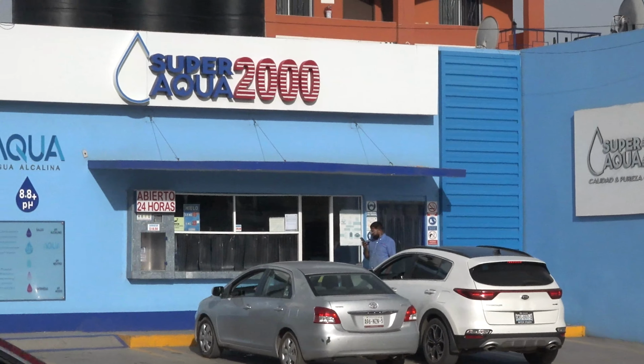So here in Ensenada is the Super Aqua 2000, the water store, where the locals buy their bottled water or water for drinking. Back down here in the engine room of Sea Venture, let's talk about how we deal with water aboard Sea Venture.